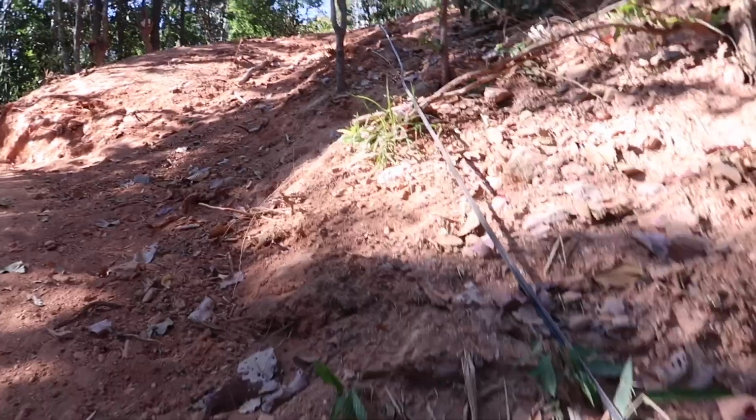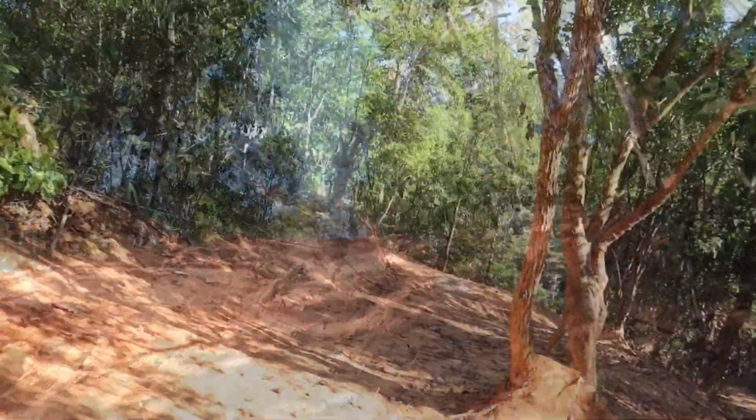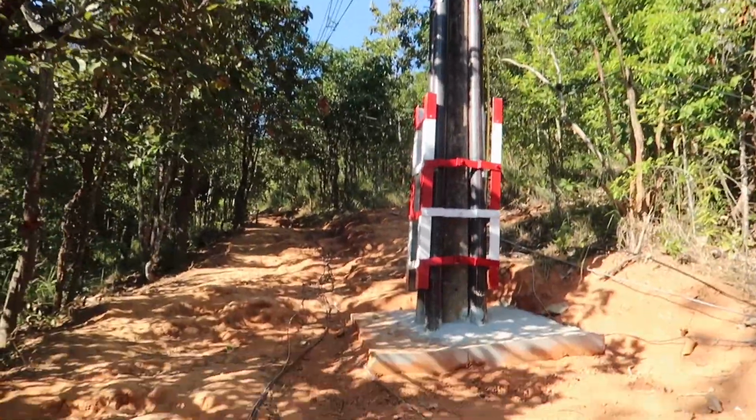And over here you can see this patch of woods more deforested, and it's for the electric poles that are coming from the big Suthep temple. And after that the path continues more along these wires, which is not as nice as the single trail.